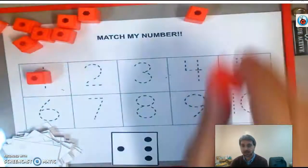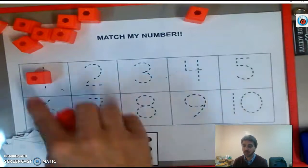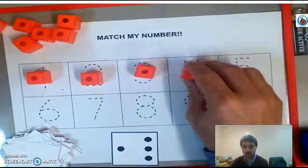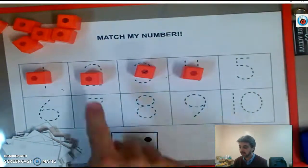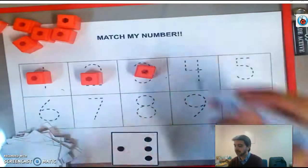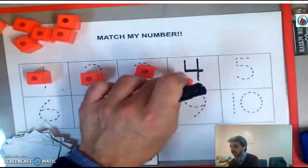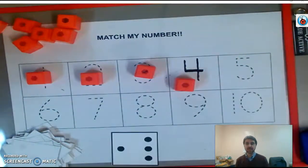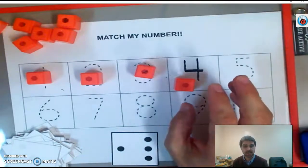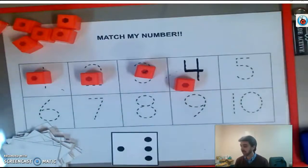When you do this, I want you to count as you do it. So 1, just like I am. 2, 3, 4. So I did 4. Now I'm going to take my dry erase marker again and trace the 4, because I have 4 cubes. You're getting a lot of practice with writing numbers, recognizing numbers, counting dots, and using the cubes. So this is a great game for you to play.